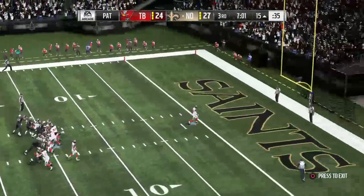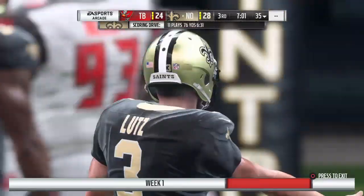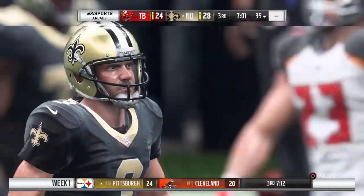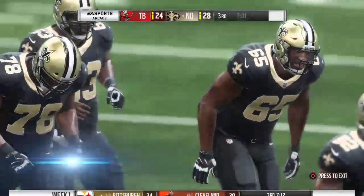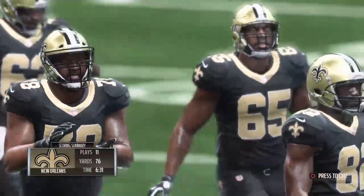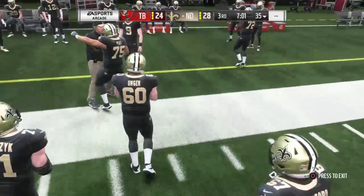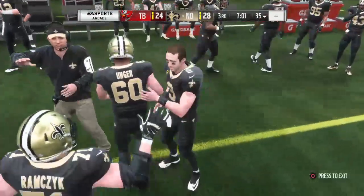So they went to the booth to see if that was a touchdown, and they have decided it will not be a touchdown. 6 points off the board. Lutz with the extra point, and that will make this a 4-point game. A pretty long drive that time, 11 plays all told. And it all culminates in a Saints touchdown.